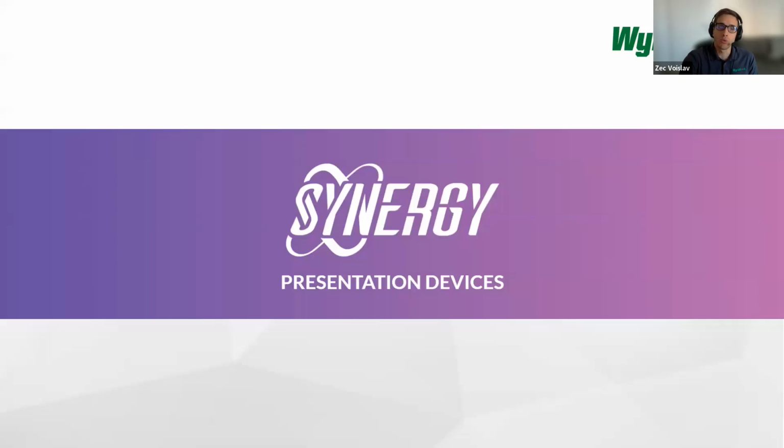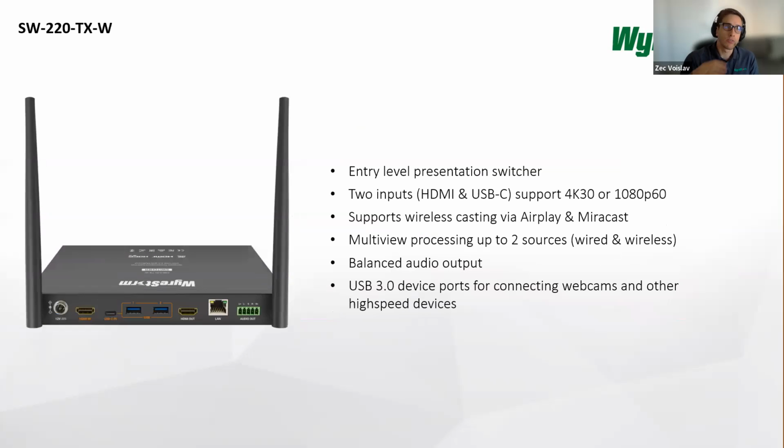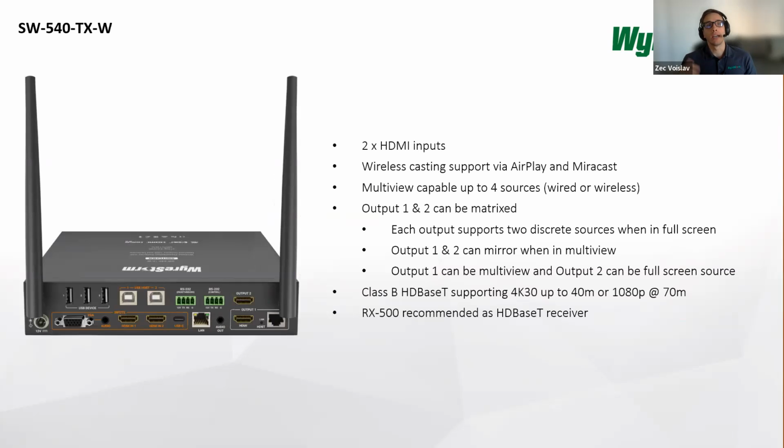Now, I would like to show you also some of our presentation devices. The first presentation device that I want to show you is the SW540. This is basically a 4x2 matrix. So you will have 4 inputs and 2 outputs.